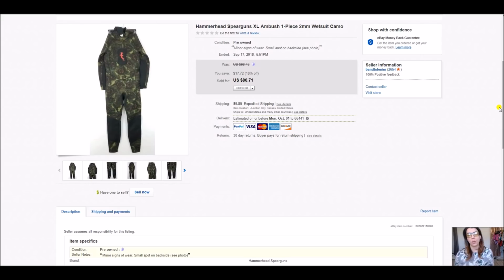So this was a wetsuit that I had found at my local Goodwill for $3.50. It was in the sweats section. Expecting to find a wetsuit in the middle of Kansas? No, I was not, but I knew exactly what it was when I saw it. And when I saw that these were selling used for around $150 with shipping, I was extremely elated.